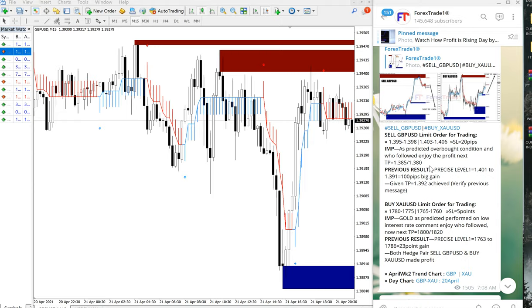First we will see GBPUSD performance, which is sell signal. GBPUSD performed from 1.3950, which is around this area, and performed from here all the way till here. Performed from 1.3950 till 1.3880. Like, few pips may differ from broker to broker because of different brokers, different spread difference.